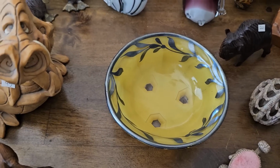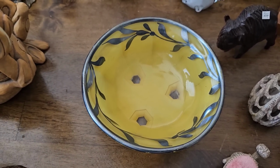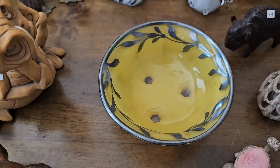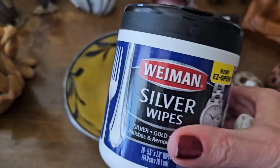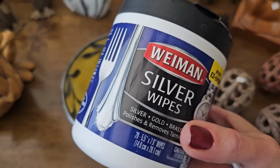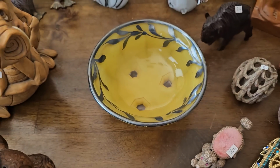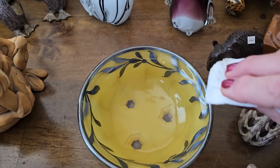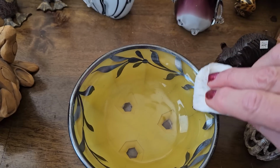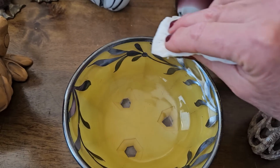First project here is to see if the overlay on our beautiful yellow bowl here is in fact silver. I have some silver cleaning wipes. They clean silver, gold and brass, polishes and removes tarnish. So we are going to very gently wipe over a portion of the tarnish. You want to be very careful.